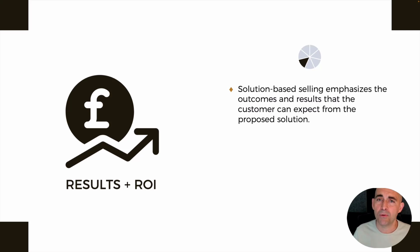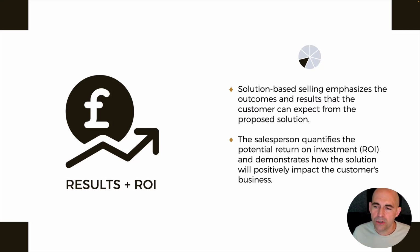I always say to people in sales training, you're not investing in sales training. You're not paying for sales training. You're paying for a result. That's all you care about. And I think in most businesses, it is the result that they care about. So the salesperson will also quantify the potential return on investment, as I've said, and demonstrate how the solution will positively impact the customer's business. So always, when you're presenting that, remember it's about them. It's about the results that you can provide for them. It's about providing their return on investment.